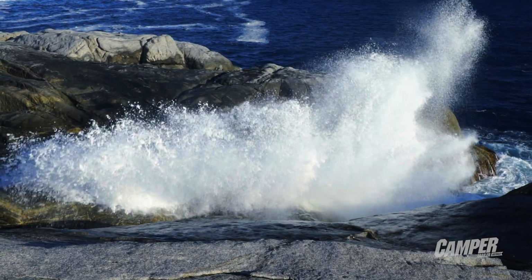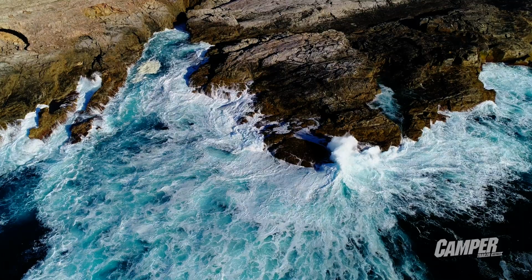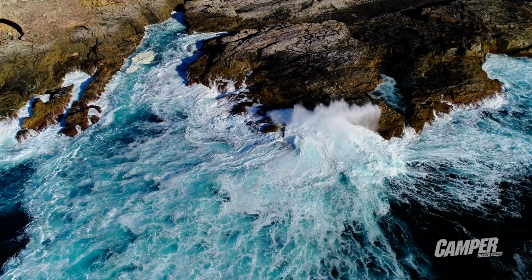Great to be here at Cape Carnot, named in 1802 by Nicolas Baudin. This place feels like Land's End, which I think is pretty fitting given it's the most eastern point of the Great Australian Bight.